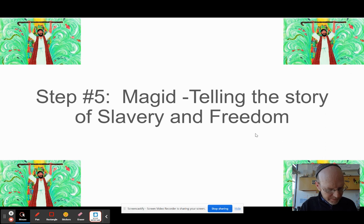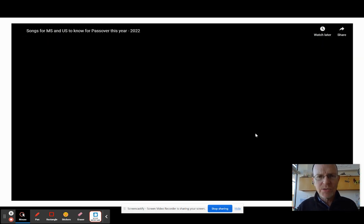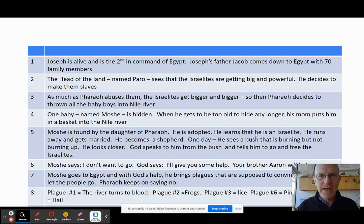Go find the afikomen slide. Okay, and this is really the crux of the Seder, telling the story of slavery and freedom. So there's the Avadim Hayinu song, we were slaves, and then here we go.